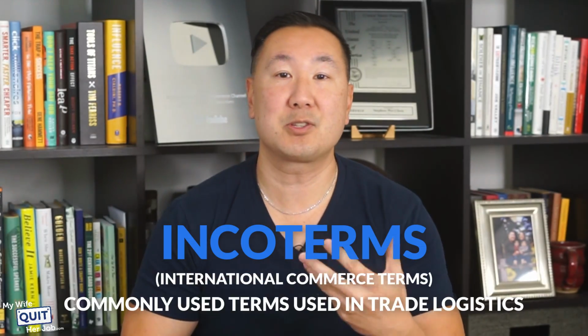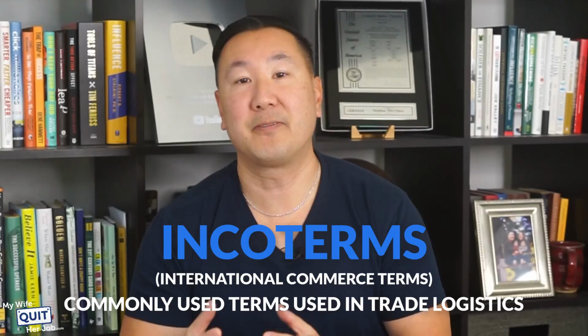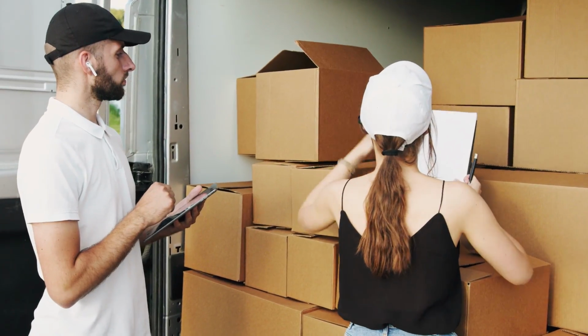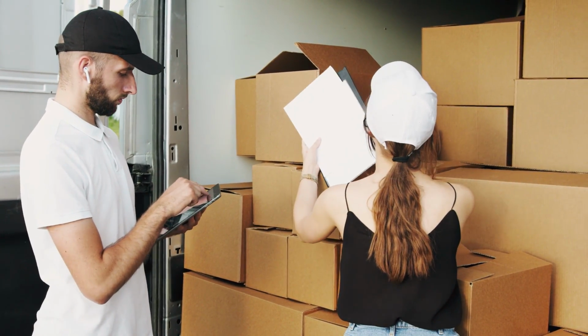Now, the final thing we need to talk about are Incoterms. Incoterms are commonly used terms used in trade logistics that define the importing responsibilities of the buyer and seller. And as you work with the factory, you'll probably hear these words, so it's important to understand what they mean. Incoterms define when the buyer or seller pays for freight forwarding and other specific costs across the entire supply chain. And understanding Incoterms will make the process of importing so much easier.